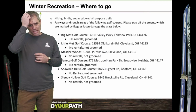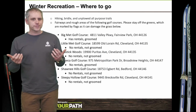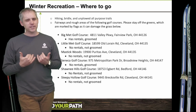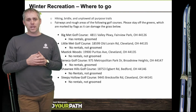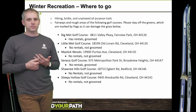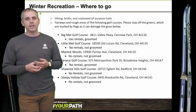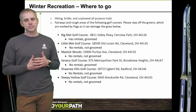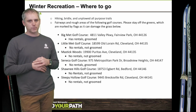So, places to go. Anywhere there's snow is good. A lot of the hiking trails and the bridle trails, if there are not a ton of sharp turns, are going to be good spots. A lot of people like to cross-country ski in North Chagrin Reservation on the bridle trails in the wintertime, because North Chagrin gets a lot of snow, and because of the size of horses, bridle trails don't often have sharp turns at the bottom of hills. You're able to maneuver fairly well on the horse trails that are a little bit wider.